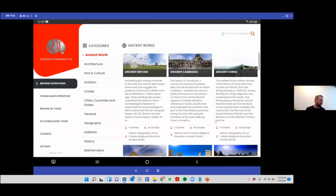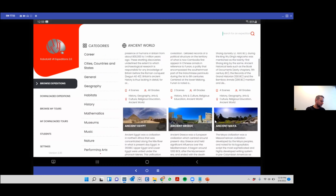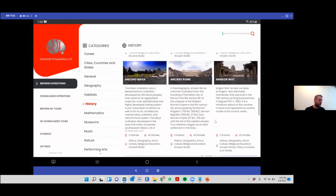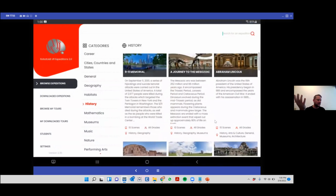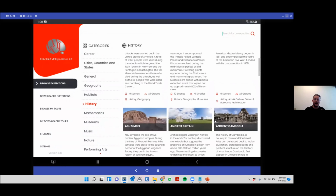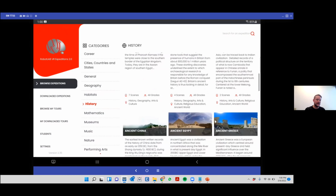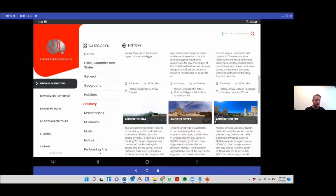So you can search by subjects, and you can filter by subject. So here I'm in ancient world. I want to do some history. Etc. So here I'm browsing all the expeditions currently available with the program. For each expedition, I will have a picture, a title, the number of scenes included in this expedition, the grade level, and the subject that we are covering.